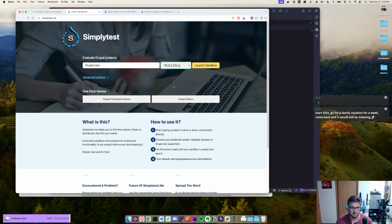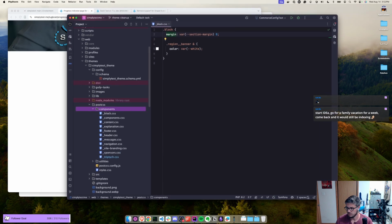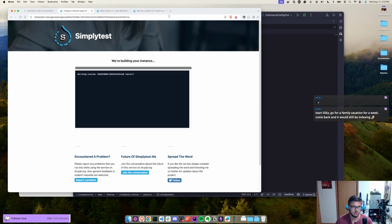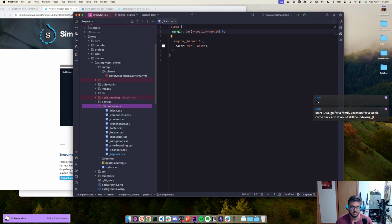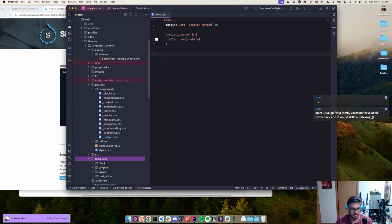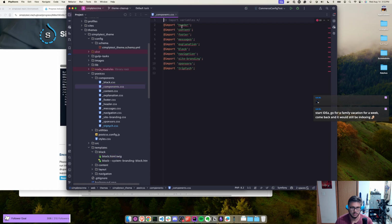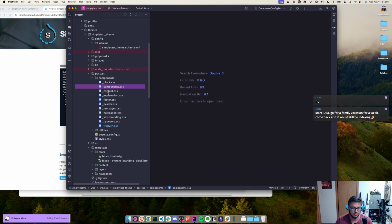Drupal core 11.x, launch the sandbox. And I'll drag this over a little bit so I can see just enough if it errors or not. So block banner, region banner. Okay, we don't have, let's see, templates, block. No. Components. All right, so this just brings everything in.